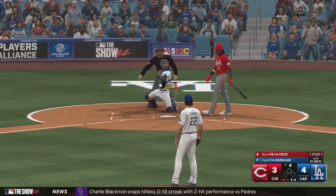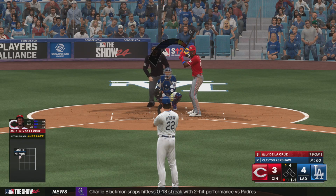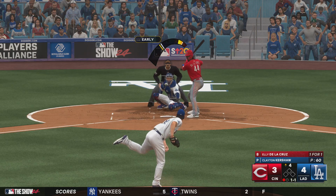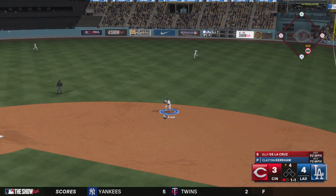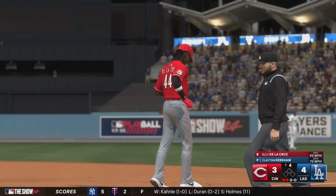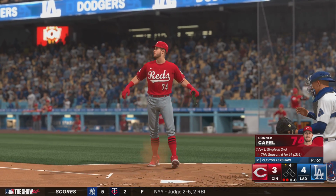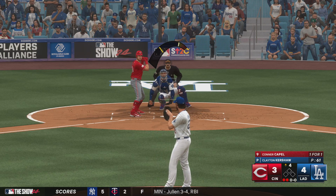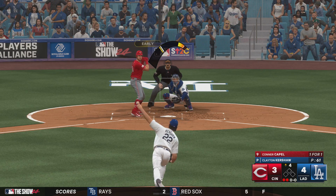Fastball for a strike. You know, one of the most memorable innings ever for Ellie happened in July 2023. In one inning, De La Cruz hit a 2-out single to take the lead and then proceeded to do something that a Reds player hasn't done in more than 100 years. He stole second, third, and home in the same inning. It only took 2 pitches for him to steal all 3 bases.